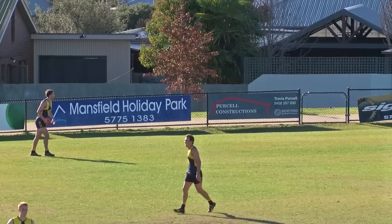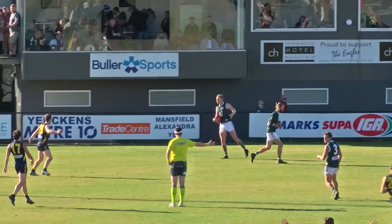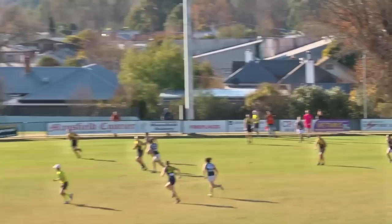And he's got Brown on long, that's the way he comes. Ward up against him, big fly from behind by Valentine, playing a good game, and he's marked it. Right in front of the super box here, about 80 metres from goal. Very tall side, Echuca, and making use of their aerial prowess there. He goes long to full forward. And again, Bartlett marks for Mansfield.